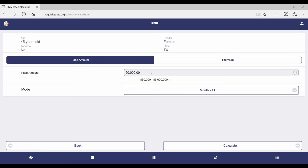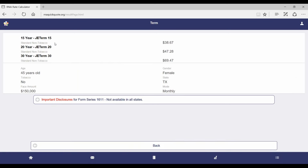So we're going to select the product that we're wanting to quote. Let's just say in this example we want to do 150,000. We simply enter the amount, we enter calculate, and the next page will give us our options as far as what they're eligible for and the monthly rate. So a 15-year term, you can see that would be $38.67 a month. The 30-year term, you can see that would be $69.47 a month.